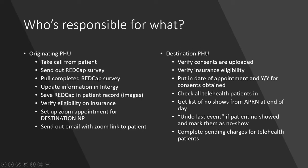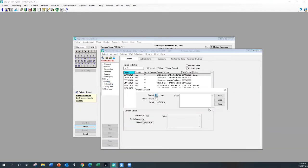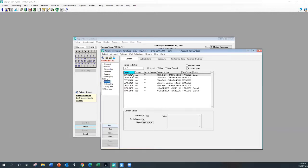Then the destination, the one where Andrea is sitting on the day of service, the destination health unit clerical is going to pick up. They're going to verify the consents are uploaded into the images. They're going to verify that insurance eligibility was run and it's correct. They're going to put in the date of the appointment and yes for consents obtained. Just in case, you go down here to privacy and you hit new. Yes, and then today's date and save. That is telling us that, yes, we did consent and we have consent to run the prescription history. So make sure the destination health unit puts that in on the day of service.